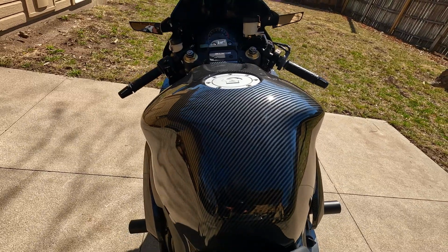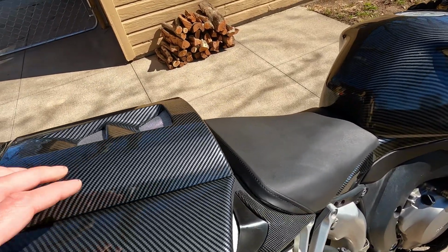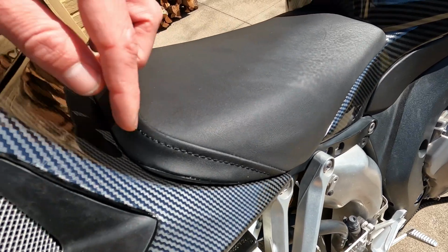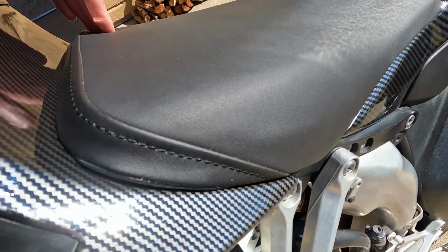It's so glossy. And then I did brand new seats, front and rear. I do just have the cowl on the rear for now, but I do have a new pillion seat as well. It slightly varies from the stock seat in that it has a little bit of a ridge, a little bit of a seam, and a back on it here where the factory one never did.